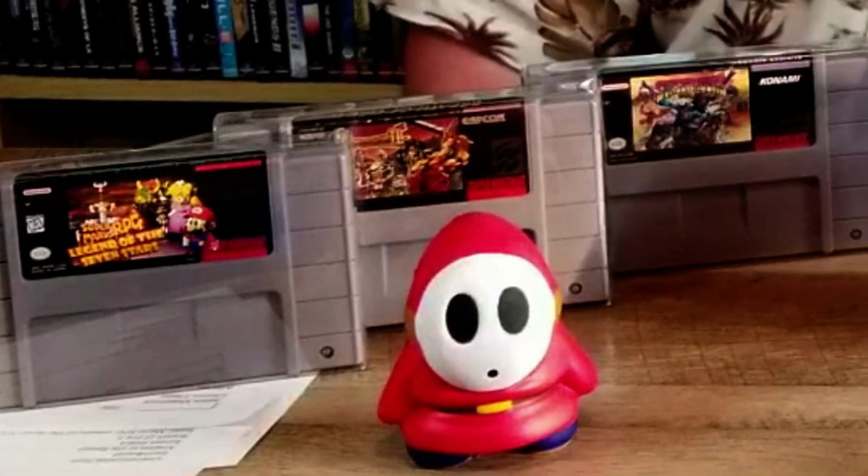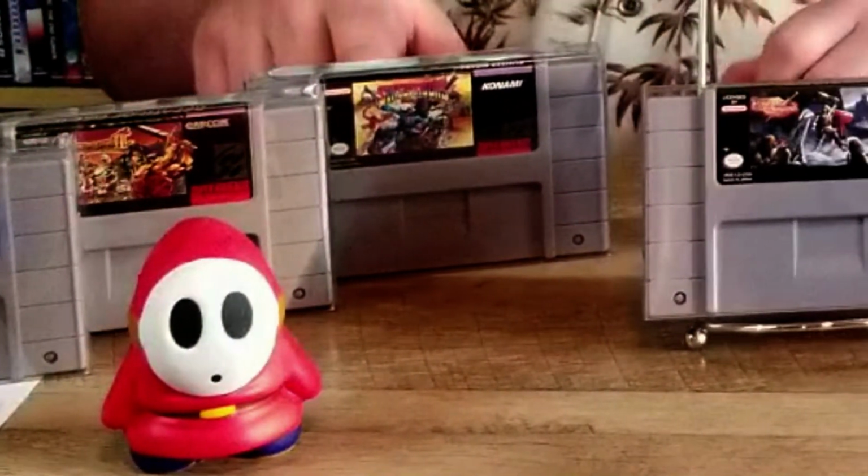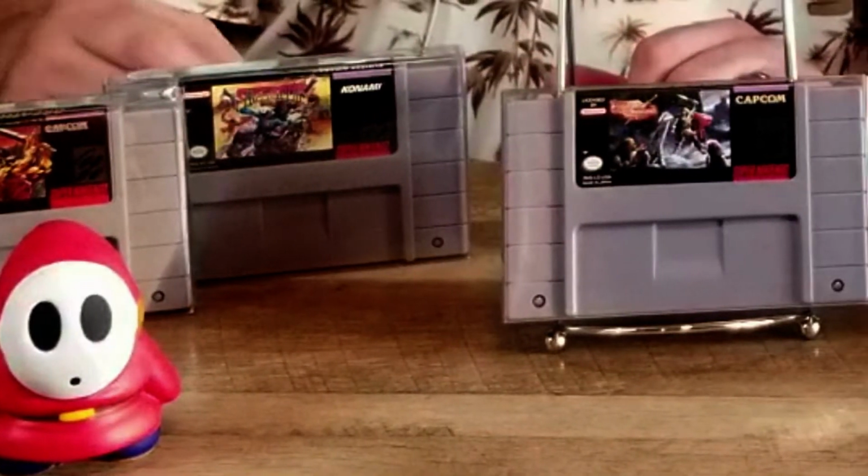In fact, I think, didn't you say it wasn't even in a protective case? Yeah. How bad is that? I don't yet have protective cases for all of our Super NES cartridges, and this one was not in a case. It is now. Once I found out it was one of the pricier ones, I was like, get out of that case, F-Zero. Knights of the Round is going in there.